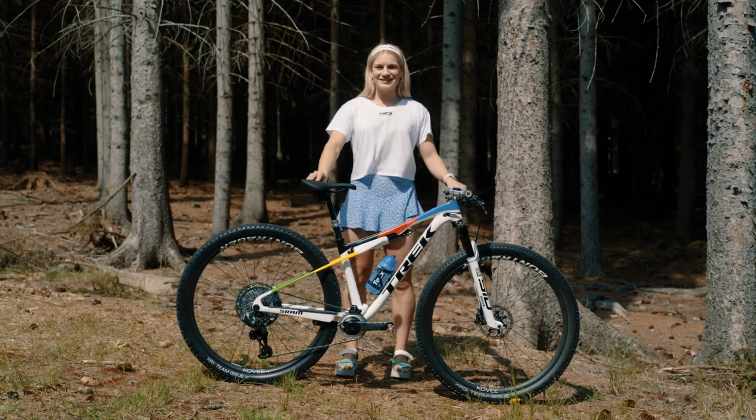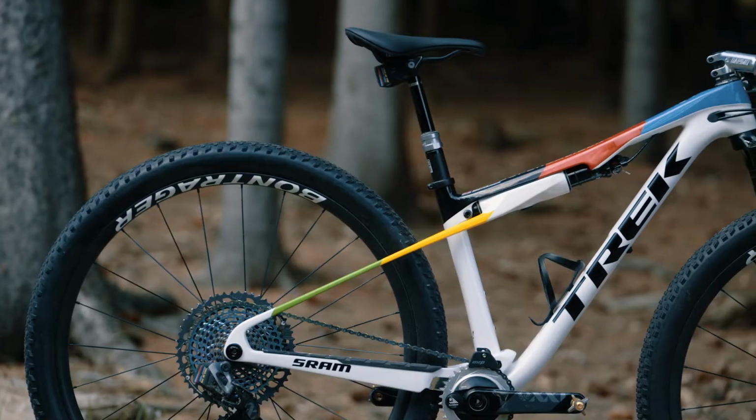Hi, I'm Evie Richards and this is my Trek Supercaliber for the 2022 season.